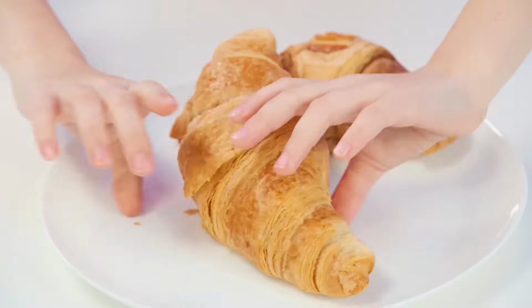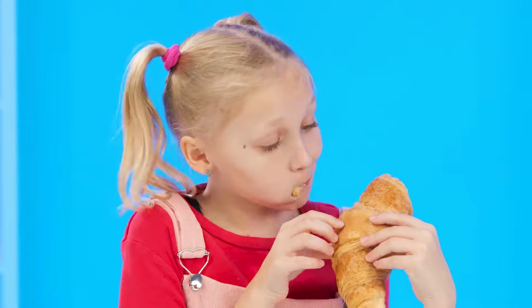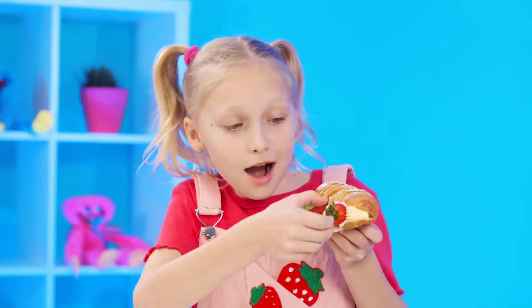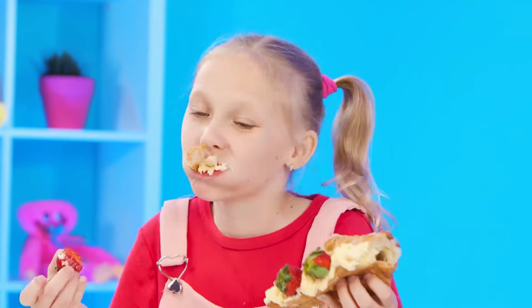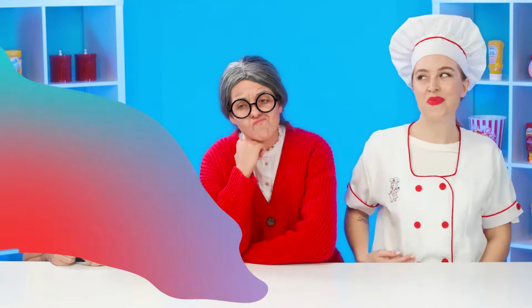Oh, what a smell! Croissants from Grandma are delicious, sweet, and so nice! Our baby really liked it. Wow, strawberry, sweet cream, and delicious dough made according to the royal recipe. Without a doubt, croissants from the chef take first place. Oh, thank you. I knew that.